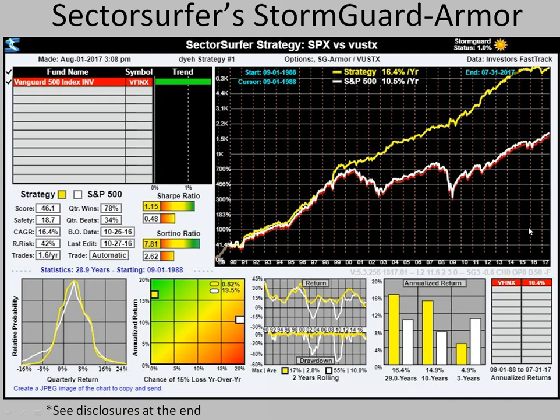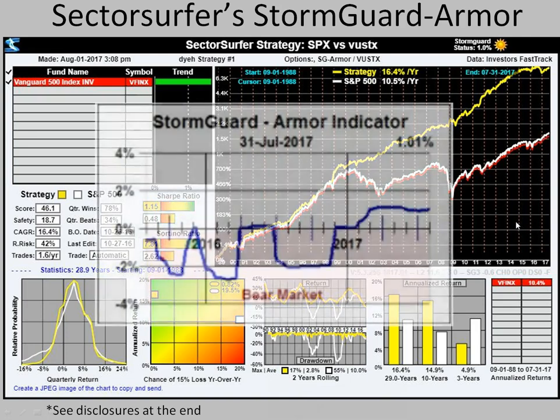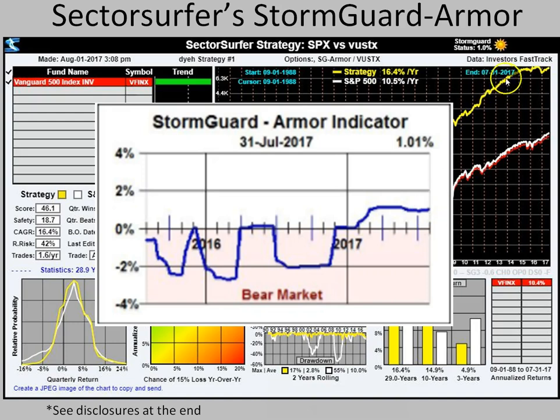So of course we can take a look at the Sector Surfer's StormGuard armor, and StormGuard armor is also signaling that it's relatively safe to be in the market. So in this system, we're also still in the S&P 500 index fund.